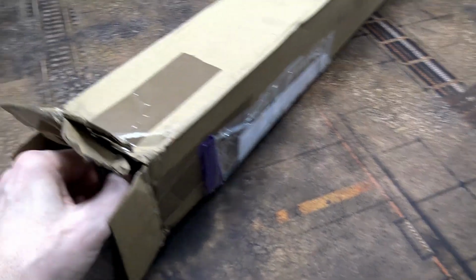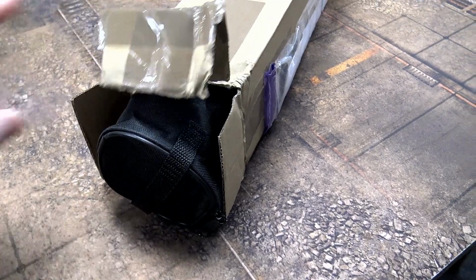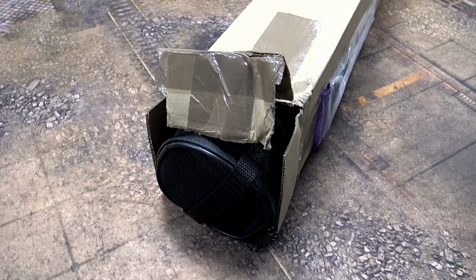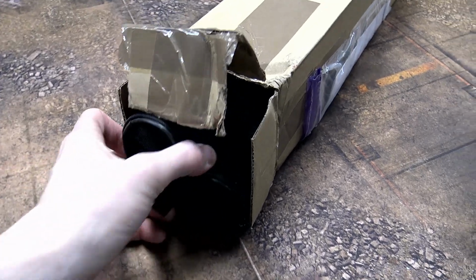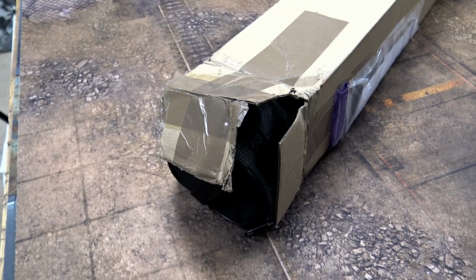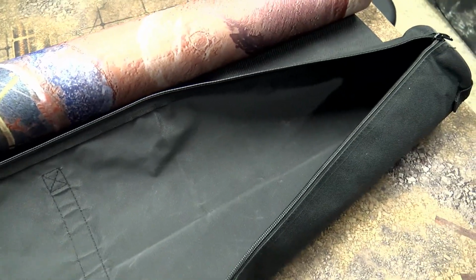And then when you open it up, there's this canvas kind of bag right here that you can actually use. It kind of looks like you're carrying a big pool cue, or like 10 of them, a rapid fire pool cue, so to speak. You can basically roll it back up and store it, or it has a little shoulder strap on it for carrying it around, kind of like a pool cue as well. So here's the mat all pulled out from the canvas case.